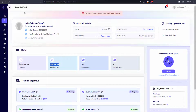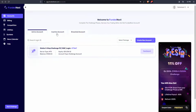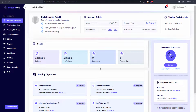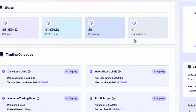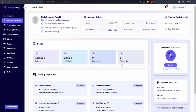Let me show you that second phase of this particular challenge so you can see it. This is the inactive, and then the active is here. I've almost conquered halfway of it. So I'm supposed to make $2,500 for this particular stage, and this is my progress so far, 1,534. If I am able to pass this entire phase and second challenge, I will get a funded account. I will keep you in copy of everything.